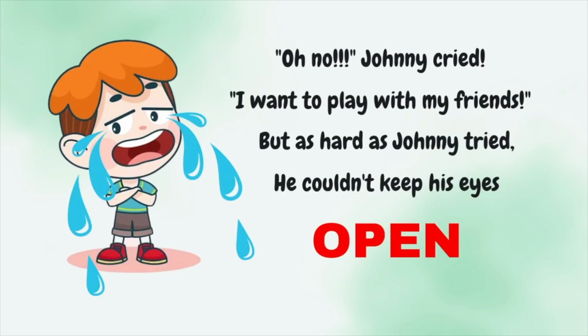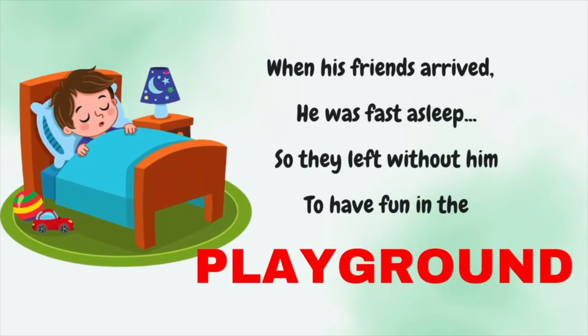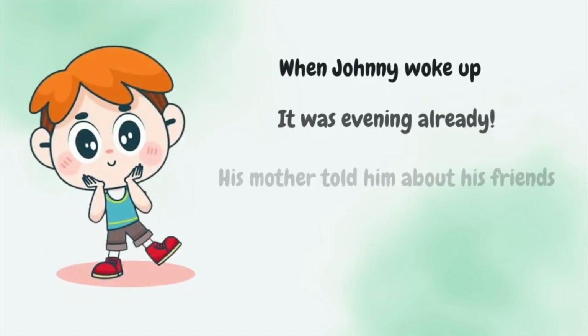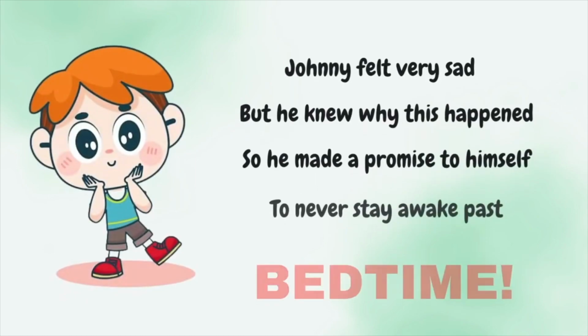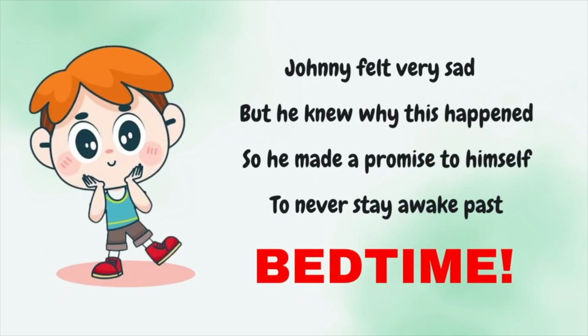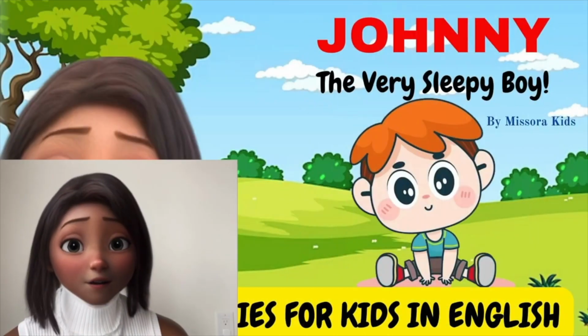But as hard as Johnny tried, he couldn't keep his eyes open. When his friends arrived, he was fast asleep, so they left without him to have fun in the playground. When Johnny woke up, it was evening already. His mother told him about his friends and how he missed his fun play dates. Johnny felt very sad, but he knew why this happened. So he made a promise to himself to never stay awake past bedtime. The end. So remember, friends, always go to sleep at bedtime.